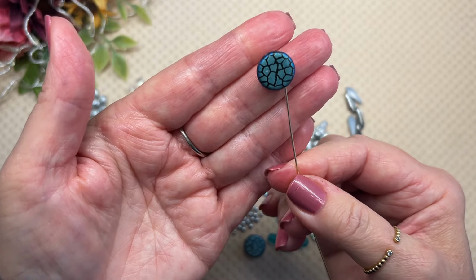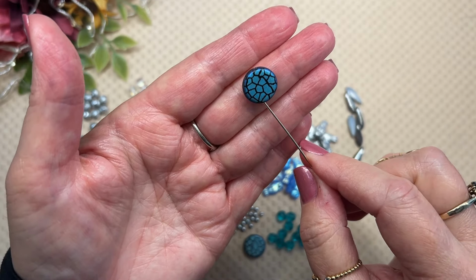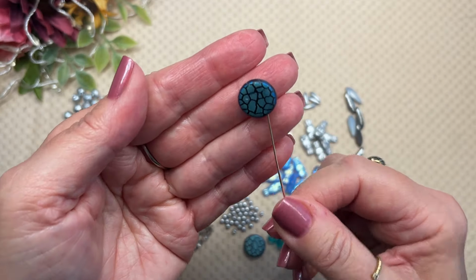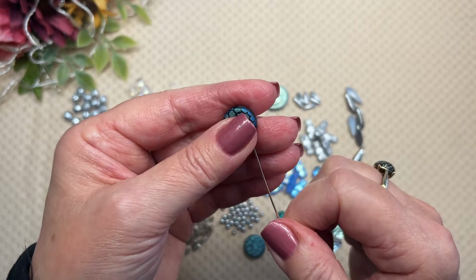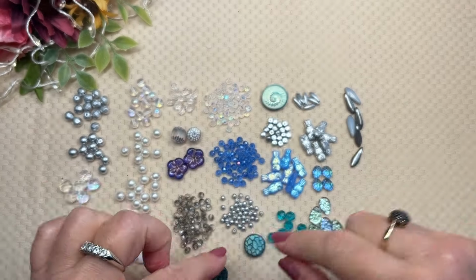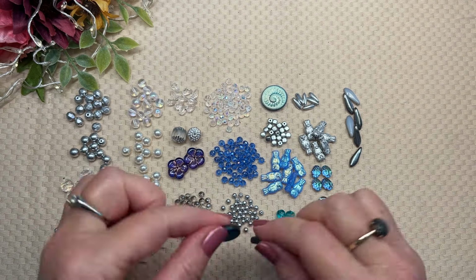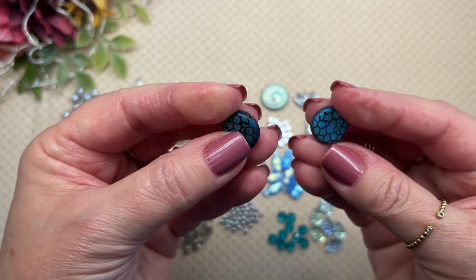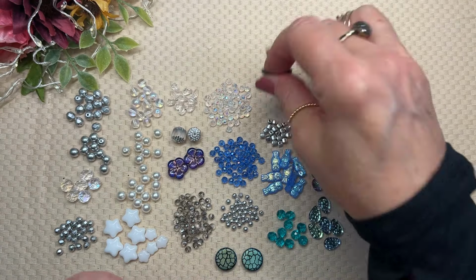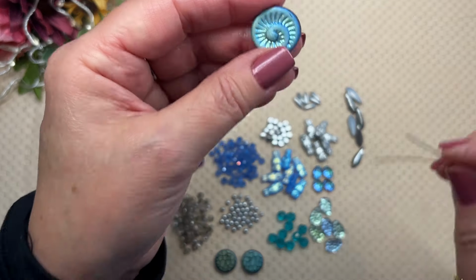And we had these beads in a different colorway in another one of their boxes a few months back. And I did the most fun pair of earrings with these beads. I can link that video below if you didn't see it, but there's two of them. And they are just really, really fun to design with. They just have so much interest and dimension. I love them.